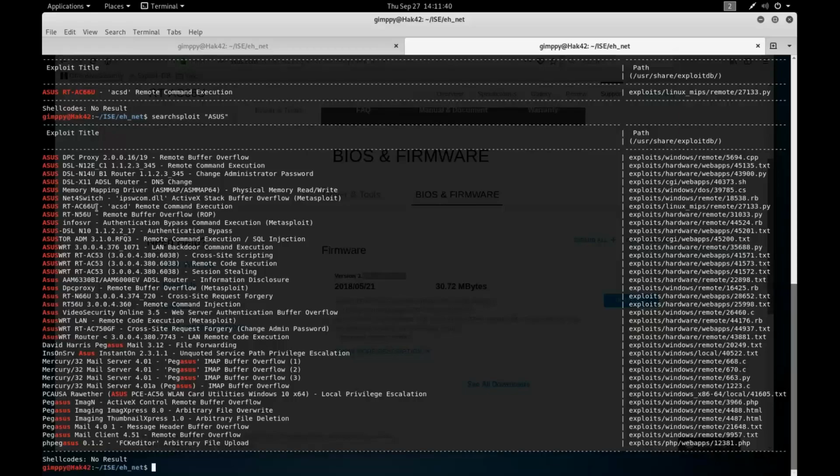There's quite a bit of stuff here: AC66U, N56U, some other ASUS WRT vulnerabilities. So that's kind of interesting. Again, the same results would be produced if you were to go to exploitdatabase.com and search for vulnerabilities there, or just leverage Google.